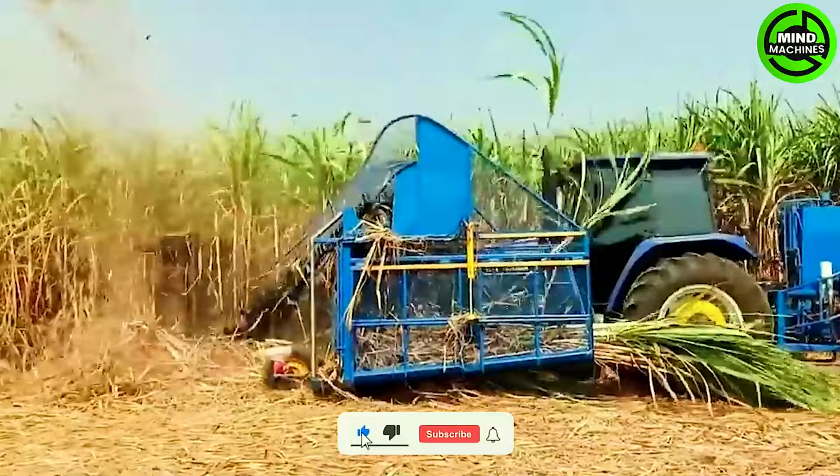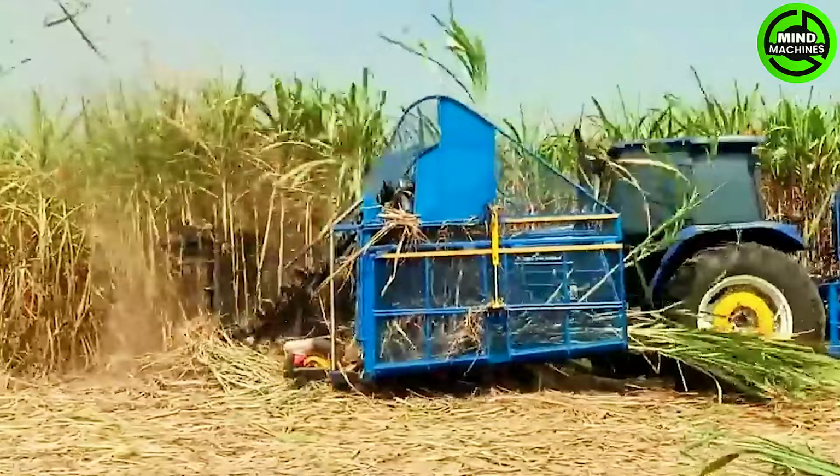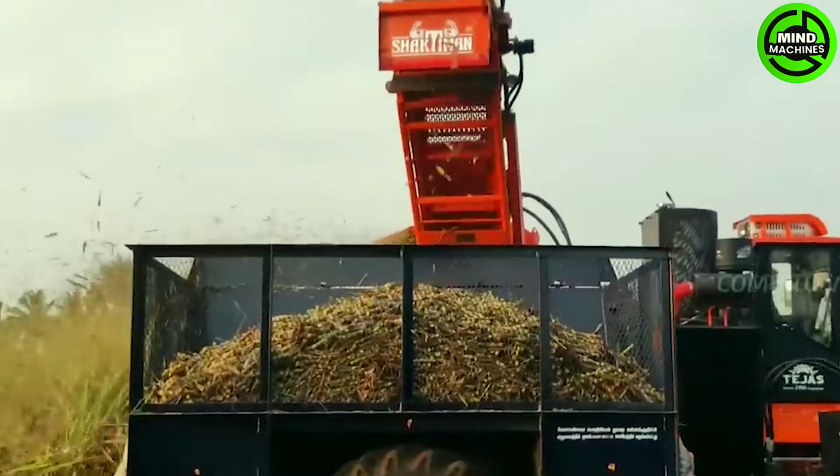Witness the efficiency of Indian sugarcane harvesters. Standing tall in the fields, these powerful machines adeptly gather vast acres of sugarcane. Utilizing cutting-edge technology, they seamlessly separate sugarcane, harmonizing tradition with modernity for a sweet and efficient harvest.